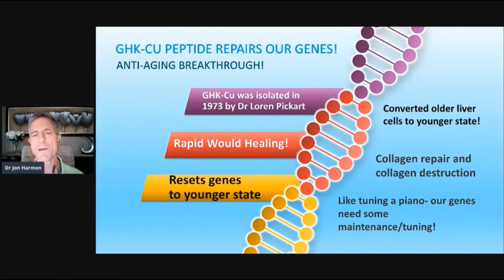So if somebody has a gene that's been damaged and it cannot work, we call it coding. It can't code to tell your body to do something. And all of a sudden that's repaired. This is why people get these dramatic results. I tell people, don't expect that.